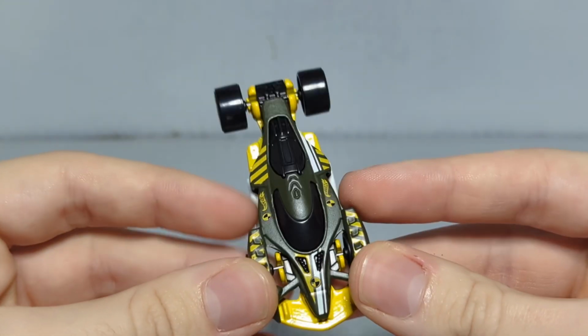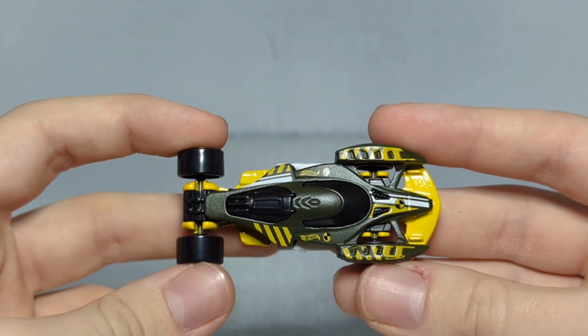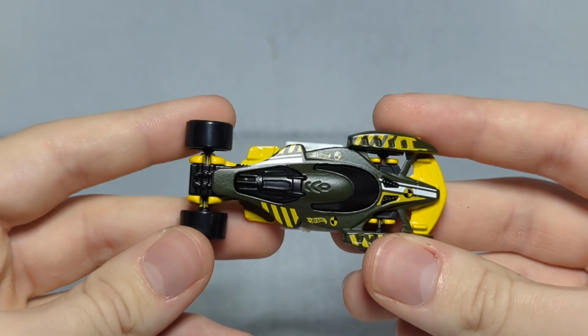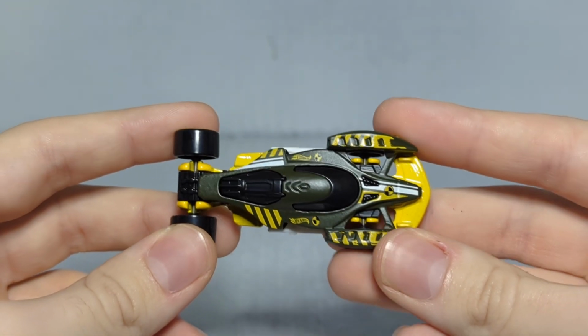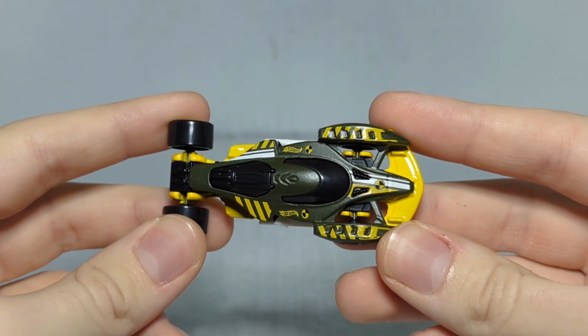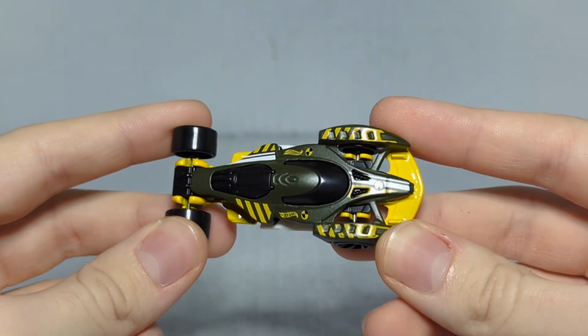And honestly, it kind of reminds me of a boat from Hydro Thunder. If you guys have played Hydro Thunder and you know the boat, Damn the Torpedoes, I think it is. Yeah, if you've played Hydro Thunder and you know that boat, you know exactly what I'm talking about here. It kind of gives off that vibe, does it not?